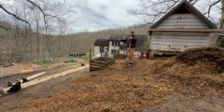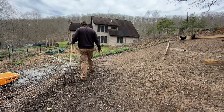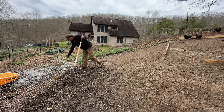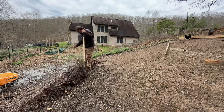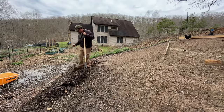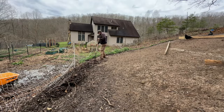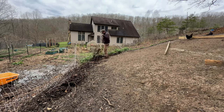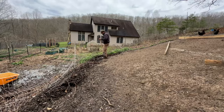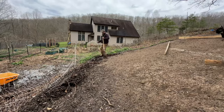But I do want to show you real quick down here at the bottom where all this accumulates. So here's our winter's accumulation of leaves and what little wood chips we had. That's why the poultry netting fence gets dragged down like that, because it just piles up so fast. And of course, a little bit of erosion or runoff is part of that too. But you can just see, that's such a thick mat of leaves and soil. I mean, there's tons of earthworms in that.